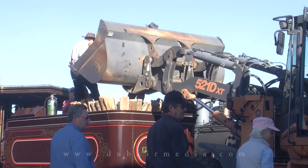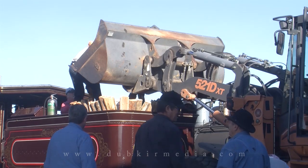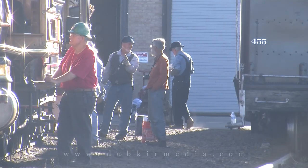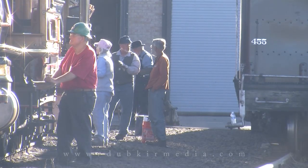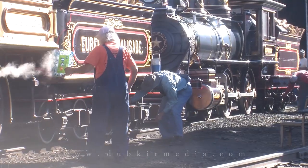The process for readying these locomotives is much different than the coal burners. Wood is carefully piled into the tender, but one of the things that make these locomotives unique is the brass decorations on them. A lot of prep time is spent polishing these areas for a glimmering shine.